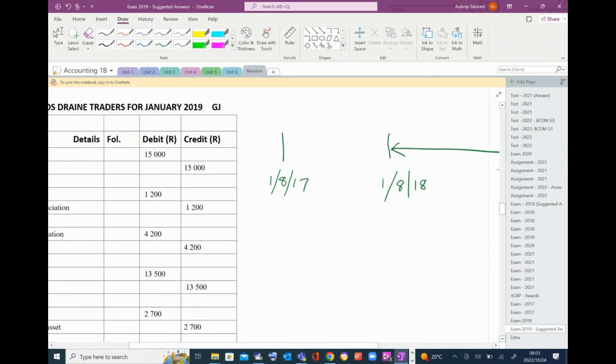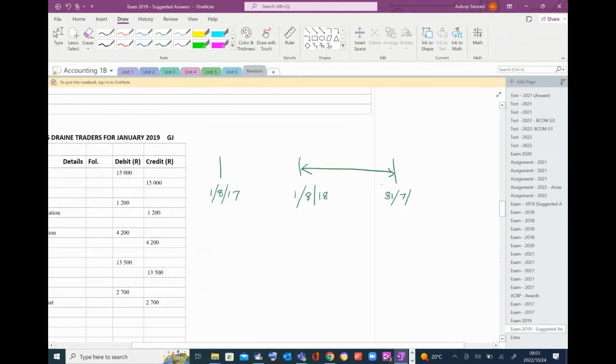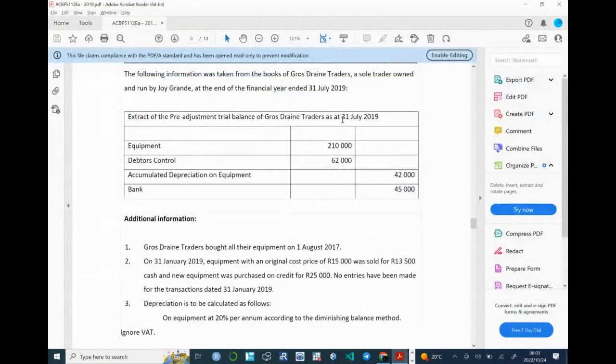Okay, so there we go. This is on 31 July, so this is at the end of the financial period. Let me just read through this. Even if I try to explain, I think I'll end up spending too much time.